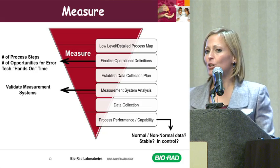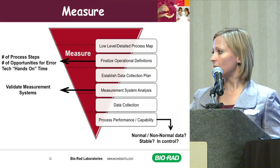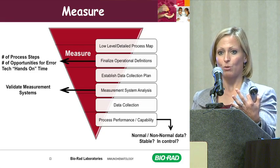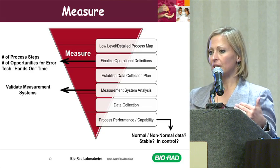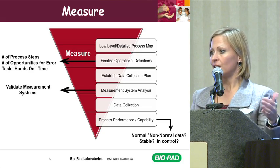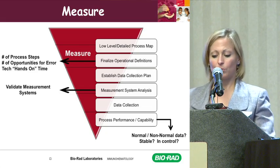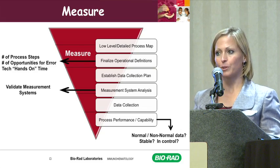And then, even though I didn't do the process or performance capability, that's when I overlay how I'm performing in the process with the customer's requirements. Even though I didn't necessarily do that, there are some other preliminary things that, when you collect your baseline data, you want to know because it tells you quite a bit about your process and what's happening. So we're going to go over normal and non-normal data and whether it's stable and in control. Real basic stuff though.